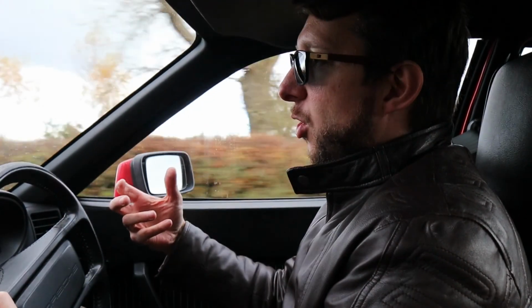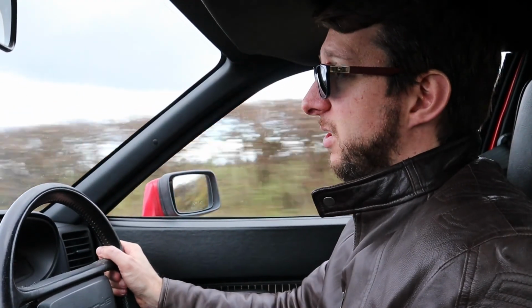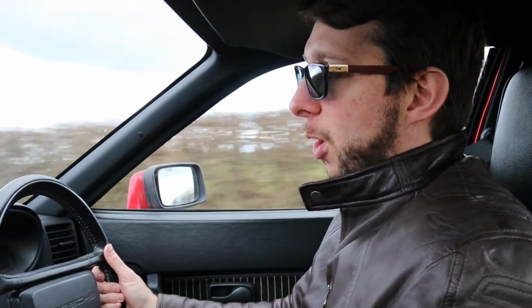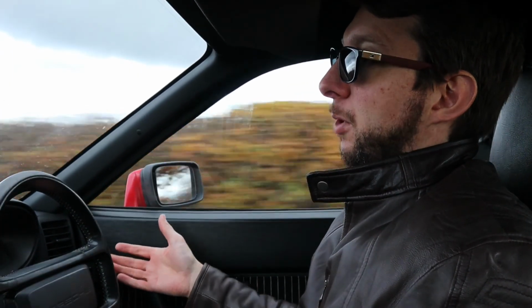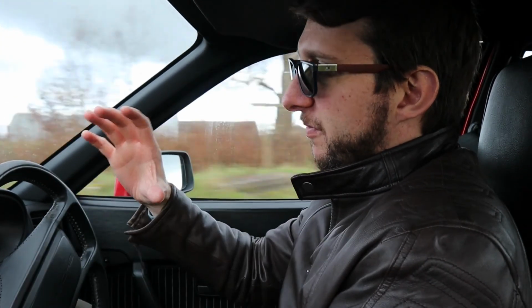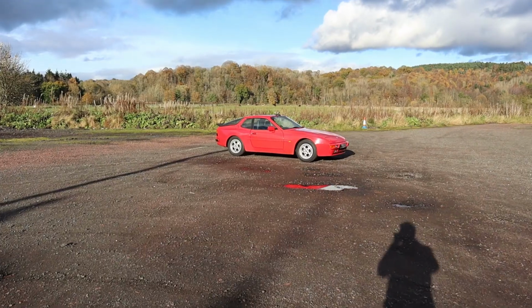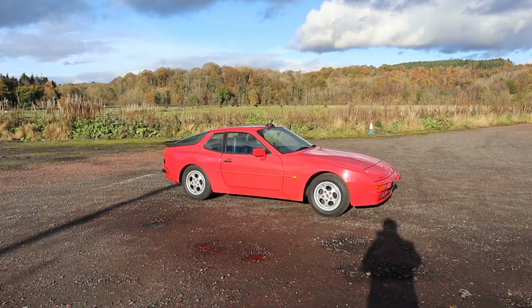The wheels that are on it are 15-inch alloys with the proper Maxxis tyres, which are sometimes referred to as balloon tyres, because compared to the profile of modern tyres, it's a very high profile. The great thing about that on British roads in particular is they soak up all the bumps.